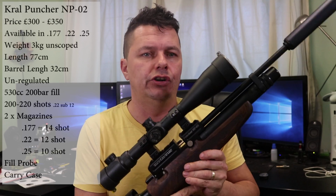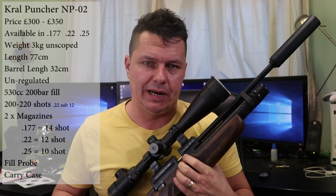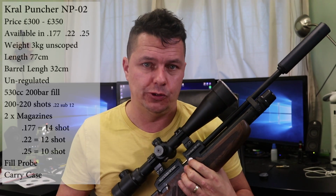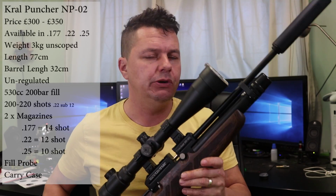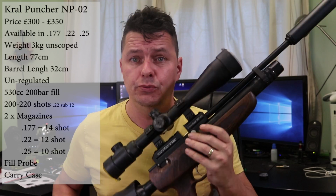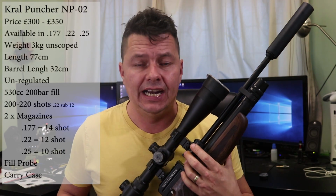Now, it is not a regulated rifle, and it is not a match barrel, and it is not a match trigger. Come on, it's £300 we're talking here. So we've really got to bring it down a little bit on this. But you can get this bad boy in .177, you can get it in a .22, which this one is, and I believe you can even get it in a .25. And as we said before, it comes with 2 magazines.